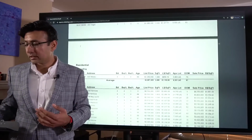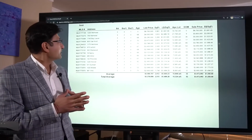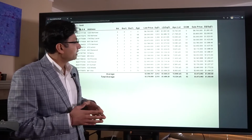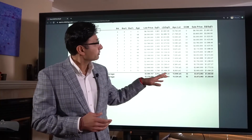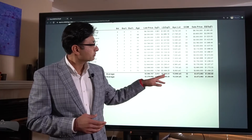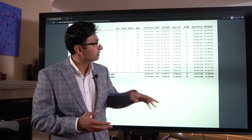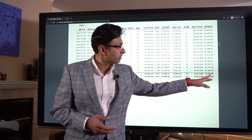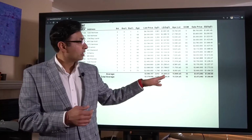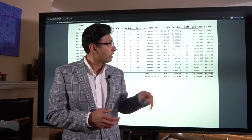Now let's look at what's sold. So these are all the properties that sold in the last 30 days. And as you can see, the list price per square foot was $1,500, and then the sold price per square foot was $1,550. So actually the list price was a little bit lower, and the sales price per square foot was a little bit higher.